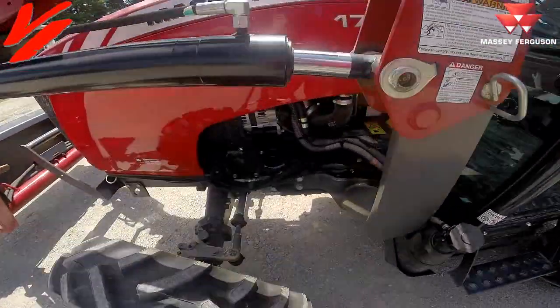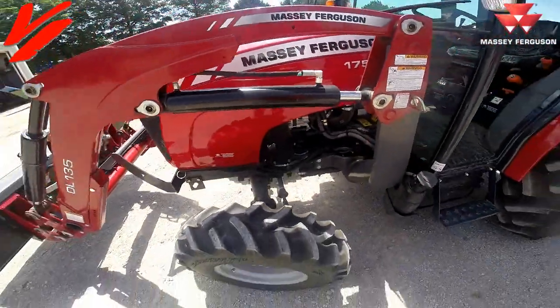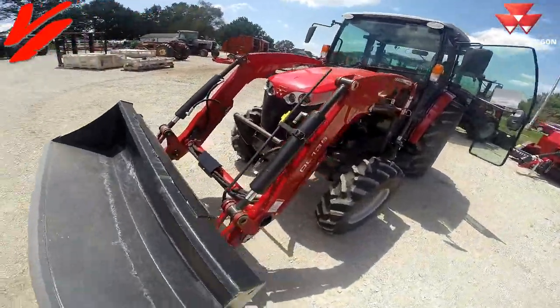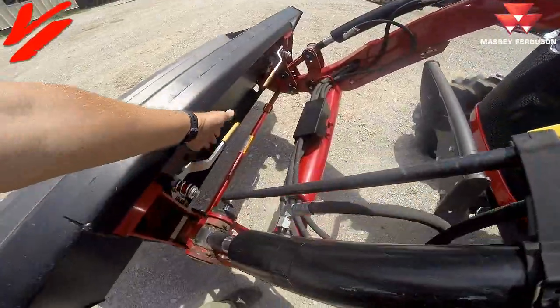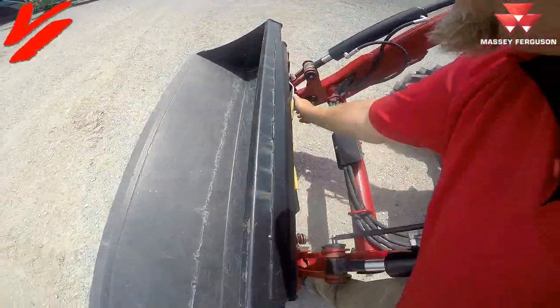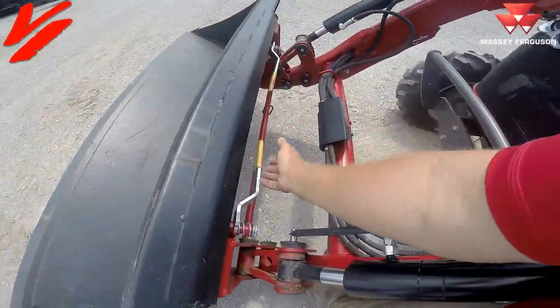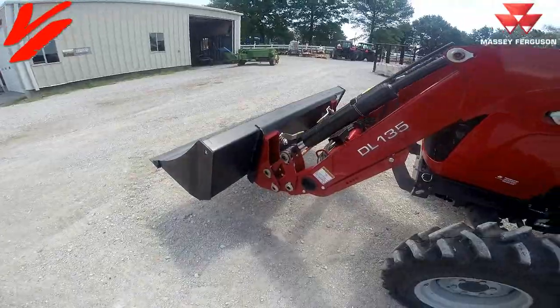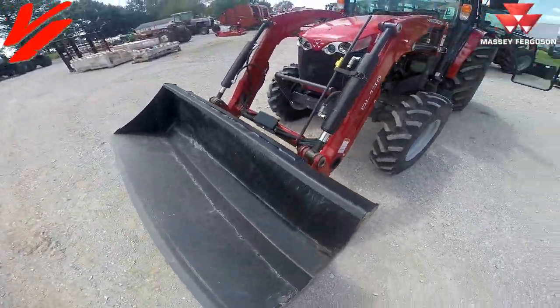Listen to that engine purr. This is a very, very quiet engine on the 1700 Premium Series tractor. We do have skid steer quick attach. But always make sure those are good and latched, because if somebody came and had one of those part way, the bucket would come off and could injure you or damage your tractor. That's something to check every time.